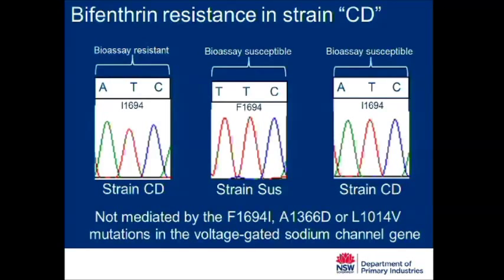And of the 3-point mutations screened against CD, we only identified the F1694I mutation in the sodium channel gene, which is on the left-hand side. And this mutation was not found in our reference susceptible strain, which is the centre chromatogram. And given that this mutation is associated with pyrethroid resistance in the two-spotted mite strain, we thought we'd identified the target site mutation conferring resistance in that strain. However, after bioassay of the strain at the bifenthrin discriminating dose, individuals that were dead and therefore assumed to be susceptible were sequenced, and surprisingly the I1694 mutation was found, the right chromatogram.